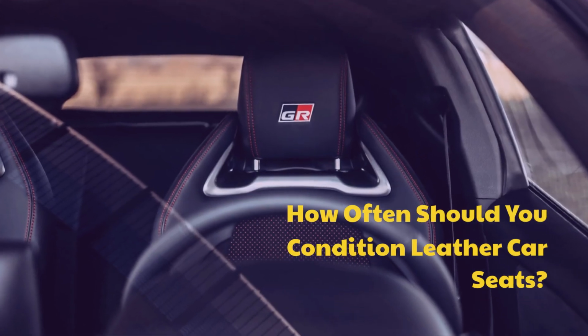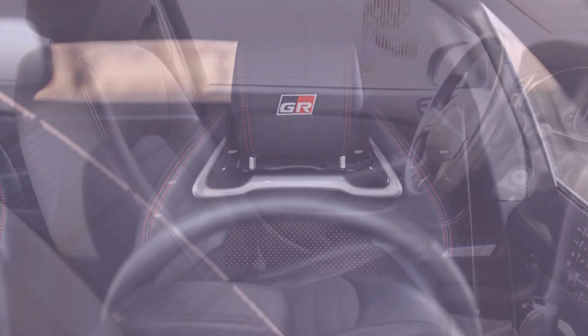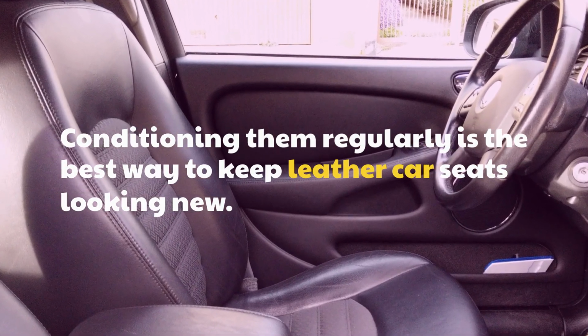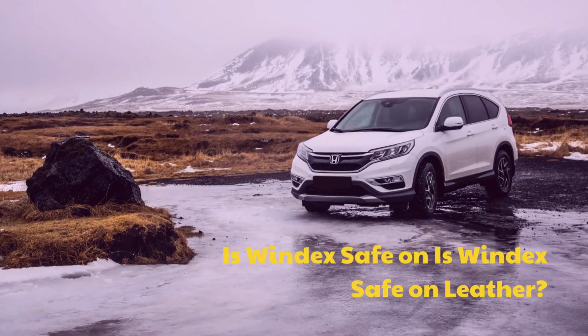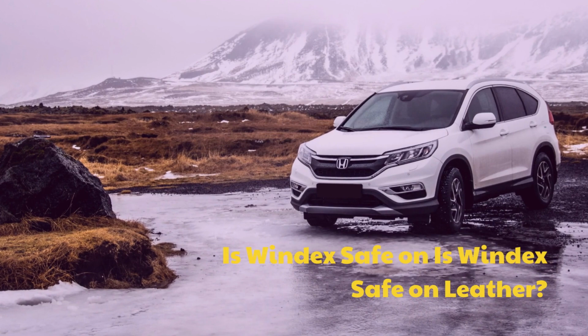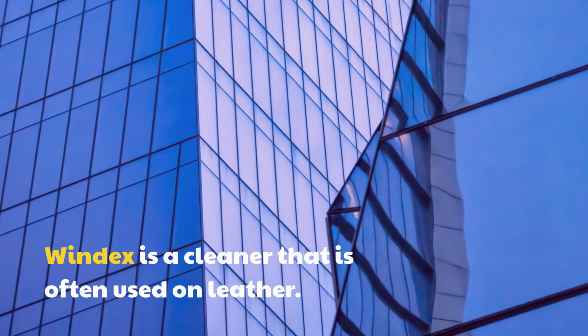How often should you condition leather car seats? Conditioning them regularly is the best way to keep leather car seats looking new. Is Windex safe on leather? Windex is a cleaner that is often used on leather.